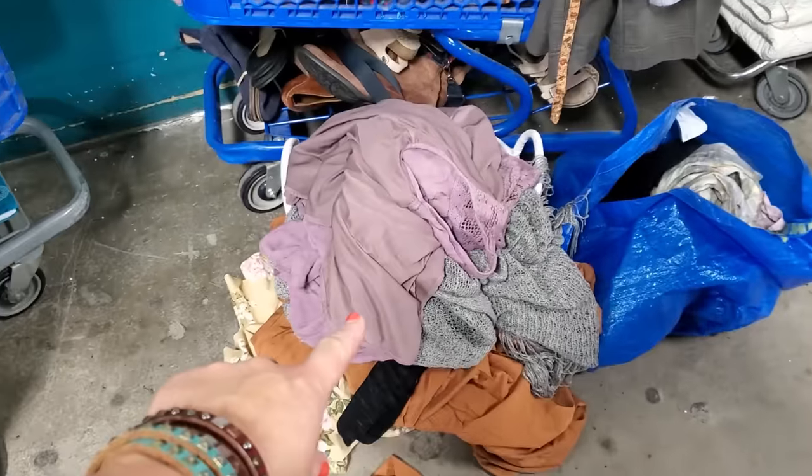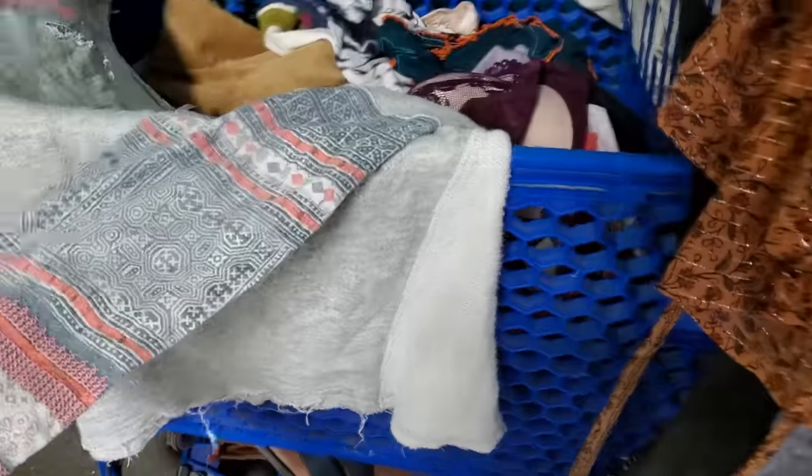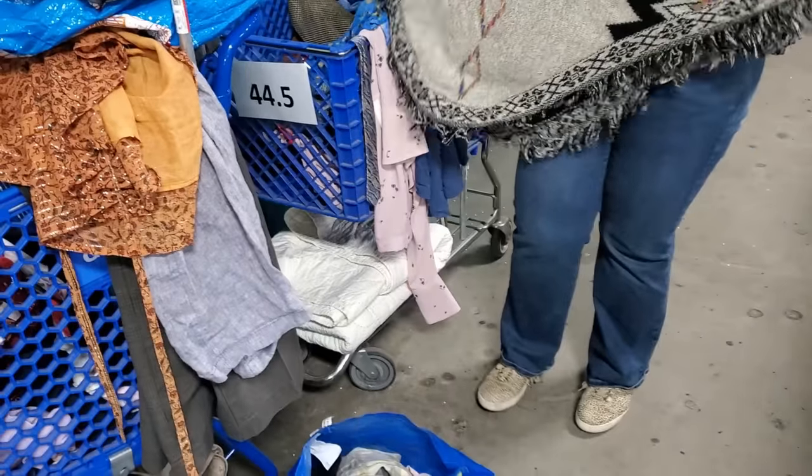Here's my pile of things I'm putting back. I have only a few things in here. Found this Free People sweatshirt, which I love, so it probably won't make it onto eBay, friends. Oh, it's a large though. Super distressed sweatshirt top with some cool sleeves. That's a yes. It's a neat print.